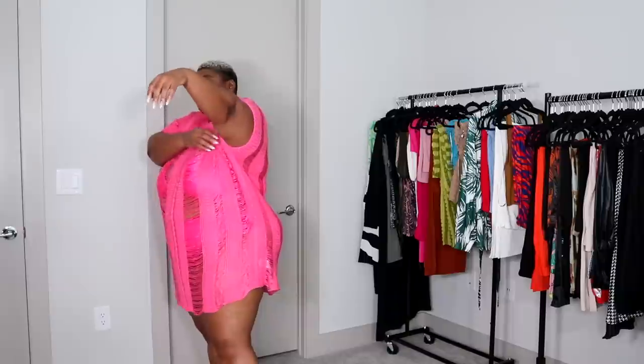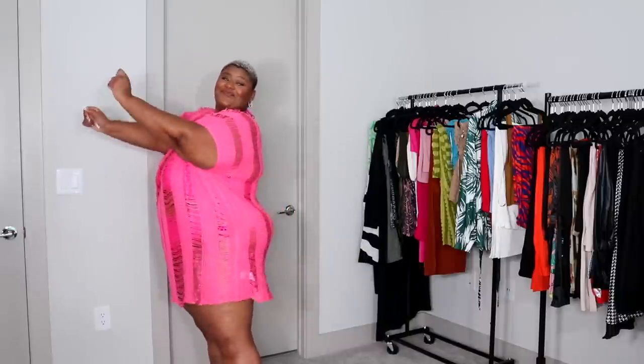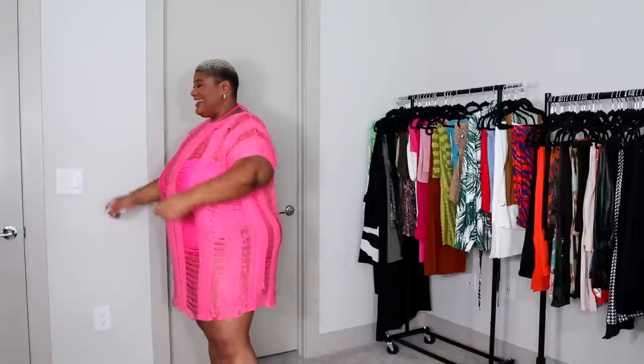Oh, I can barely get my hand through it. Now look at me. Yeah. Arms fit. I mean, it's a little snug. It's right on it. But I can put my finger in it. Yeah. This is cute. And I got it in black. Mm-hmm. And it's a decent length. Okay. Y'all, this haul is doing something to me. I don't know about you, but it's speaking to my soul, truly.